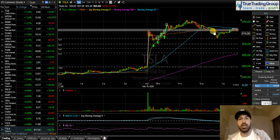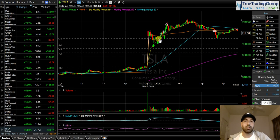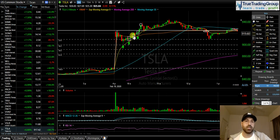We ended up pulling back in. As soon as it broke down back below the initial morning high and below VWAP, right there is where I exited the last piece of my position. Final take profit at 919.85. So profitable all the way around. Again, here's tier 1 entry, here's tier 2 entry, first take profit, second take profit, and final take profit. All right, so this is a really nice trade.